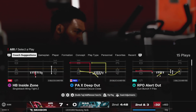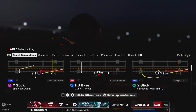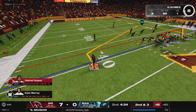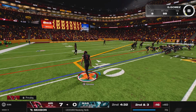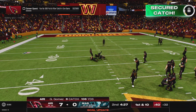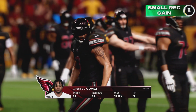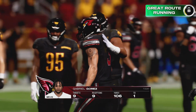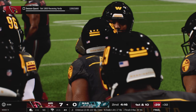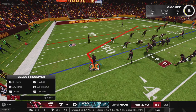Such a tough position to defend near the line, even when you add a 2nd defender, but the big man shrugged off the extra body and made the play call a success. 2nd down and 3. To throw, it's Murray. He finds his man, complete. It's Gomez. The production sensational here early on. That last catch going to put him up over 100 yards receiving already in this first half of play. From the 32 now, here's 1st and 10.